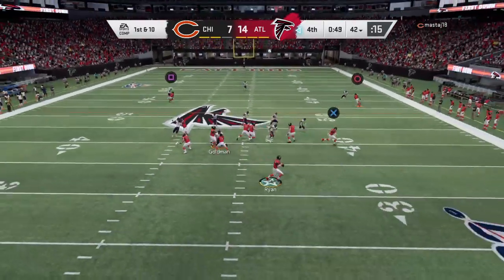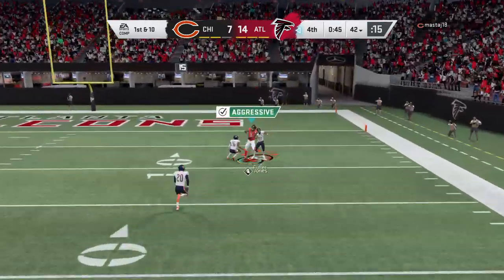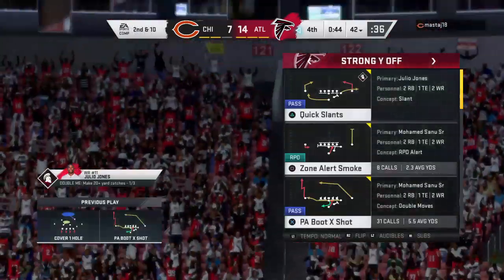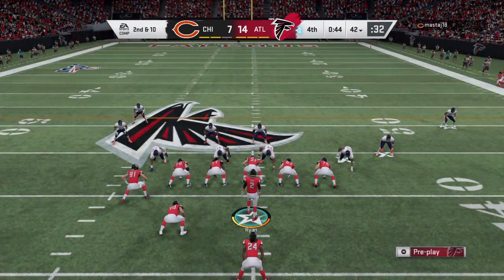Ryan to throw. He's going to go for a big play downfield. And that is incomplete. Took a shot there on first down, but he couldn't reel it in. Julio Jones once again the intended target. And that'll bring up second down.